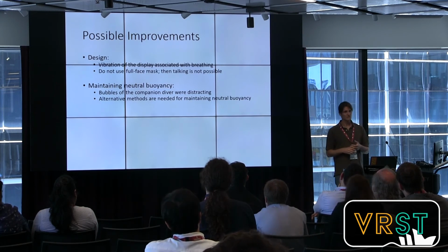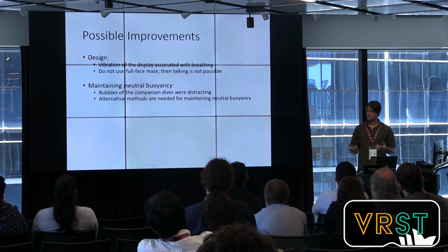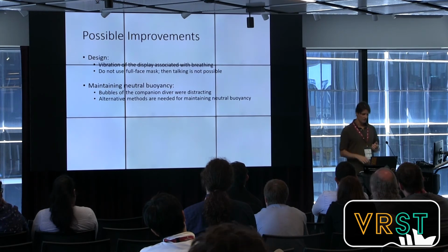Maintaining neutral buoyancy. Some people reported that the bubbles coming from the companion diver were distracting, right? The diver was right underneath them. So it would be nice to have a more automatic method for maintaining neutral buoyancy rather than what we had.